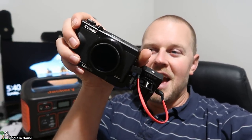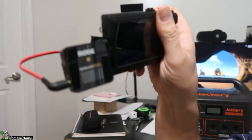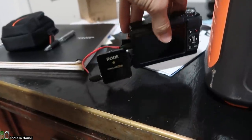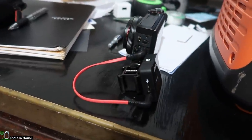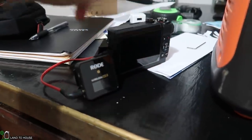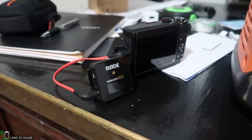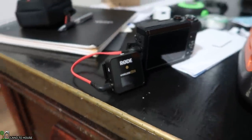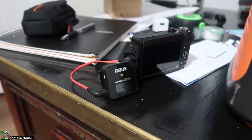Well, I've had lots of people say that the audio quality has been poor, so introducing the Canon G7X Mark III. This camera is basically the Mark II, but it has a 3.5 millimeter audio jack, and so I now have the Rode Wireless Go 2. That is basically a wireless transmitter and receiver that you can hook up to the camera. I've got this little standoff here to bring it out away from the camera a little bit. I'm looking forward to using that to improve the audio quality of my videos.